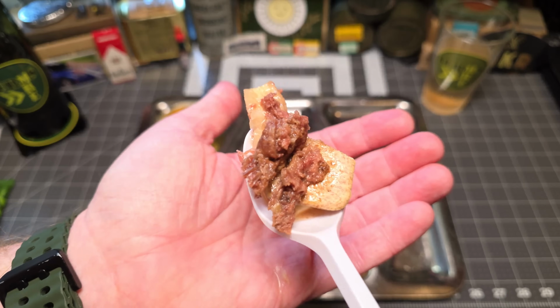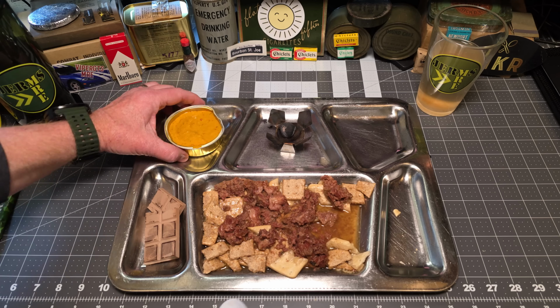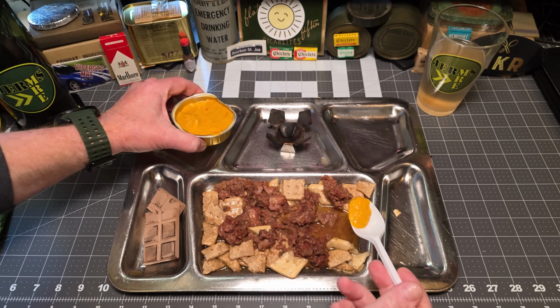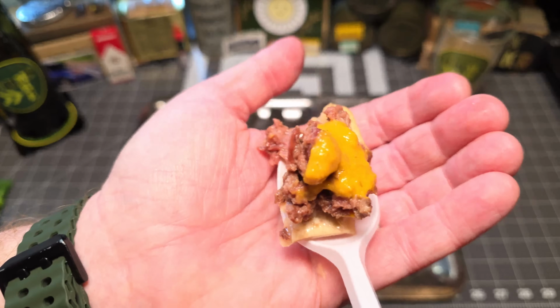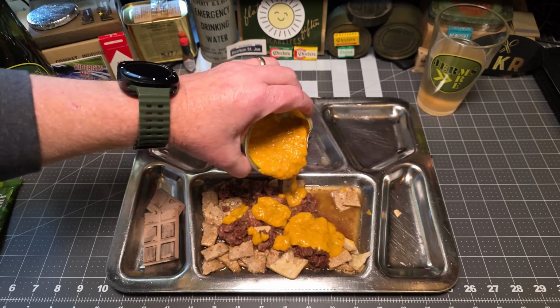I'm glad I put the crackers in there though. That really helps. And again, the wheat crackers, much better in this dish. I'm going to try this though. See how this is. It can't be bad. Yep. That's going on there.